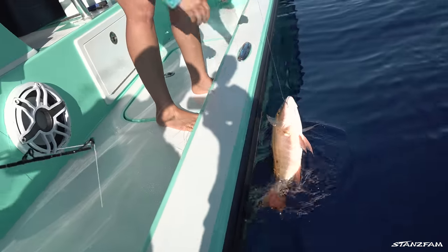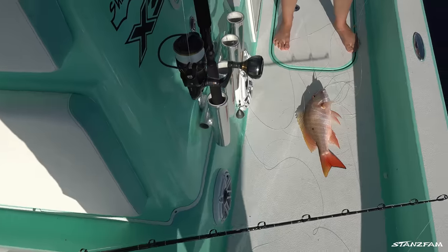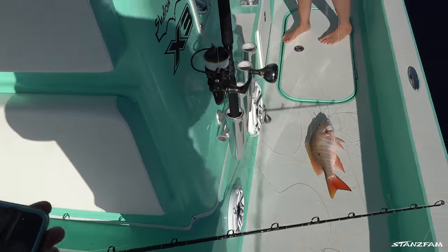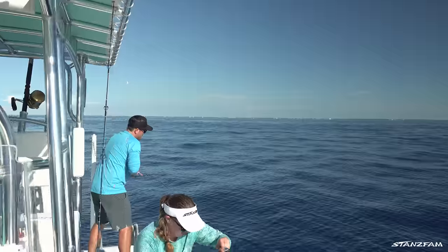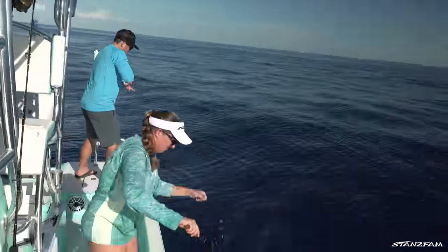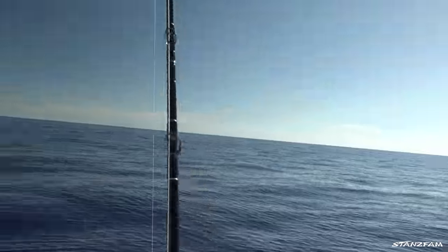Are the muttons pretty good? Yeah, we just got our fifth one, but he's small. So we got four keepers and... Should we let him go? I think that one's gonna be too small. You can measure them, but I think it's small. Oh, there's a bite up here. Bye bye, buddy. Oh, that front rod's been the door. Oh boy.